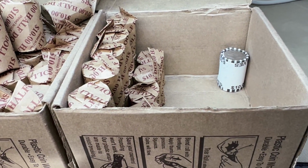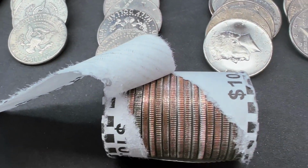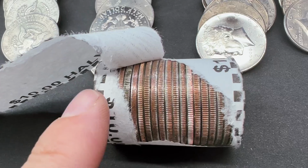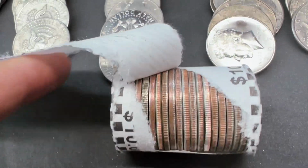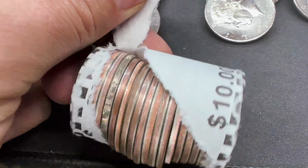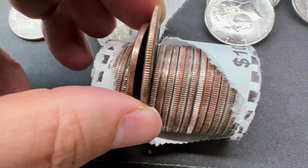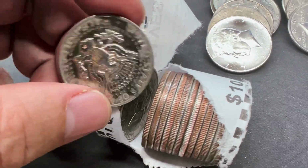So I just got done saying it's been kind of a quiet hunt, getting into roll number 49, and we've got something shiny and silvery. At least I hope it's shiny and silvery. It looks like it's probably a 40%er. Let's go ahead and get in there and see together. This paper has just been really wild these last few boxes. It's been really hard to get off. Let's see what we got here.